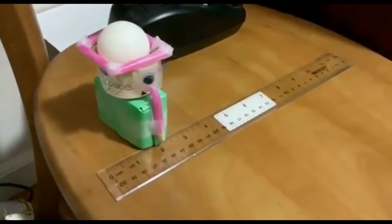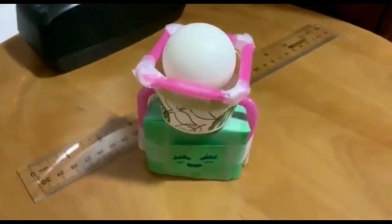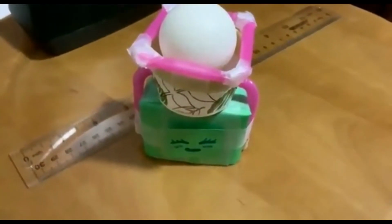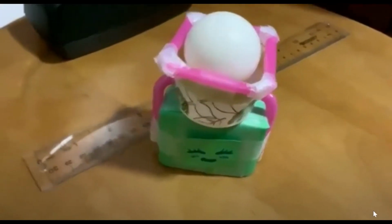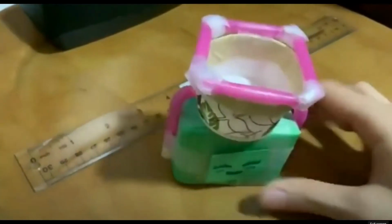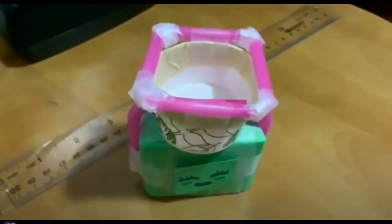The way that I made the rover is I cut a cup in half, and then I cut up 2 bendy straws to the correct size, and I made a hole in the cup on either side, and then I poked the straws into.